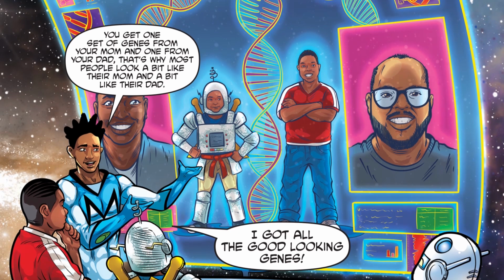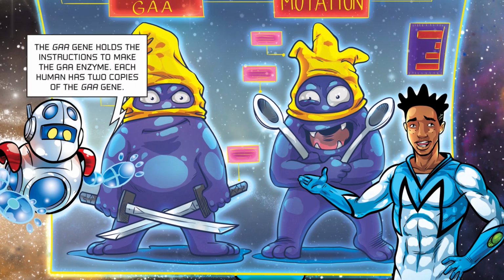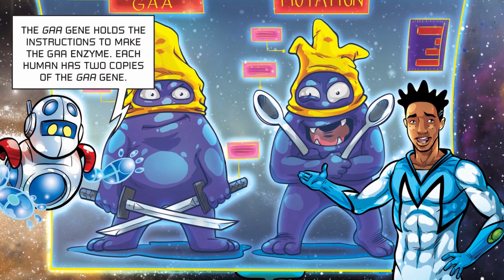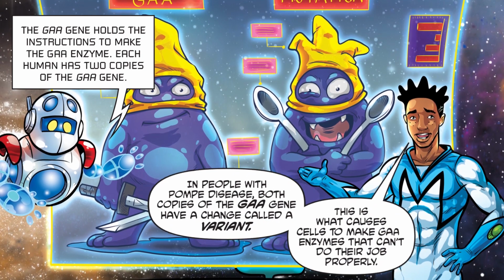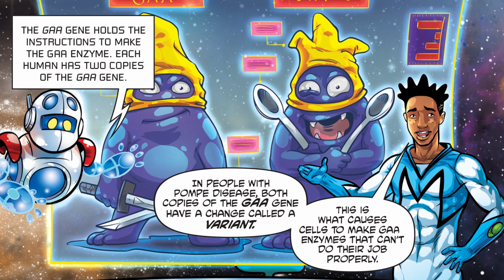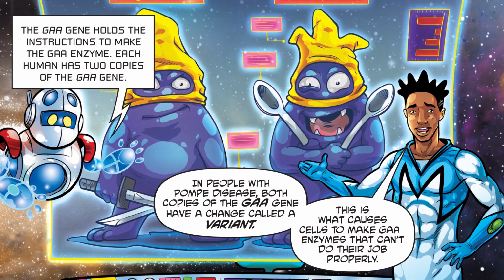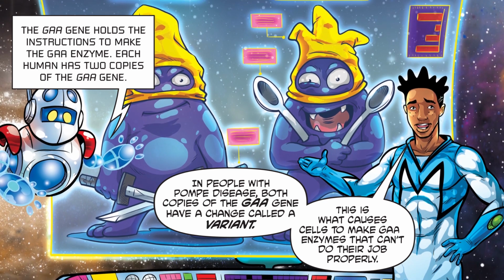You get one set of genes from your mom and one from your dad. That's why most people look a bit like their mom and a bit like their dad. I got all the good-looking genes. Pfft, you wish, little brother. The GAA gene holds the instructions to make the GAA enzyme. Each human has 2 copies of the GAA gene. In people with Pompe disease, both copies of the GAA gene have a change called a variant. This is what causes cells to make GAA enzymes that can't do their job properly.